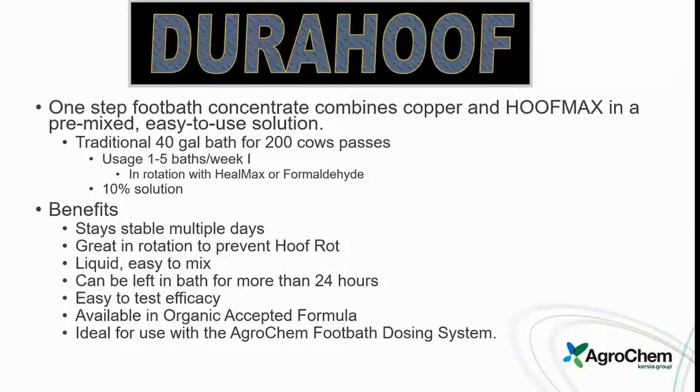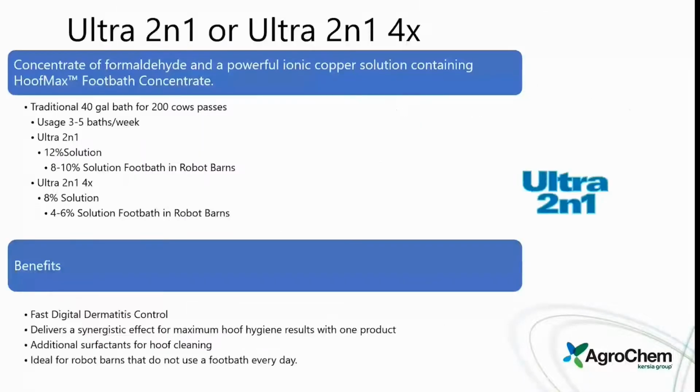It's basically a blend of copper sulfate and our Hoof Max all blended together in a liquid solution. And it's a great rotational product too. Sometimes I'll rotate my Heel Max with DuraHoof: 1 week Heel Max, 1 week DuraHoof. This way I'm making sure I'm covering all of the things I want my foot bath to do. It's also available in an organic mixture, and it's great for automated systems.